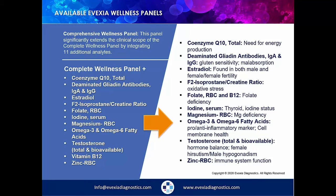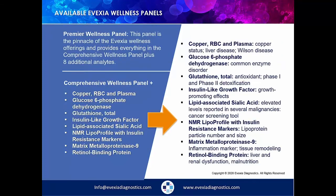The final analyte in this panel is zinc, and zinc in this panel is measured via RBCs. Zinc, as you know, is an essential trace mineral. Subnormal levels are associated with alcoholic cirrhosis, cystic fibrosis, myocardial infarction, and acute and chronic infections, because zinc deficient patients have a tendency to have immune system dysfunction.